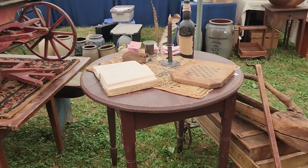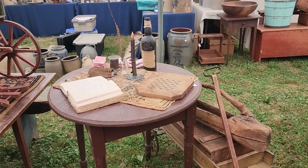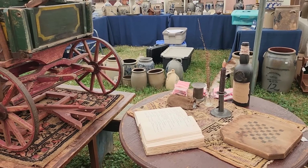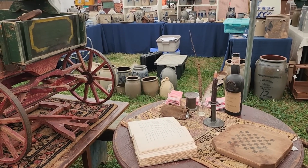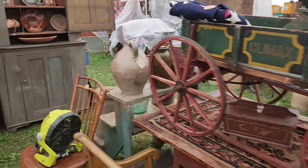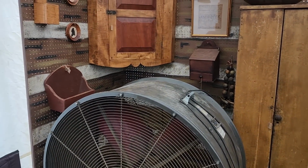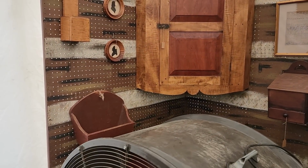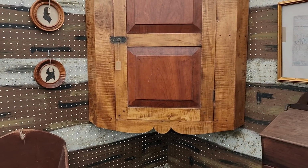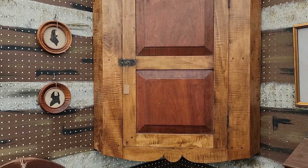Love how the table is staged with the early book and a little tiny checkerboard. You may notice the little, what looks like a salt or pepper shaker, is actually for the signature when you use a calligraphy pen. You put that over the top.